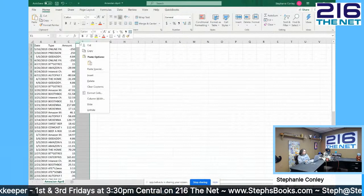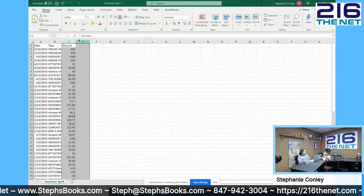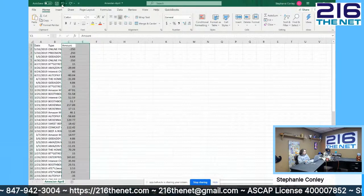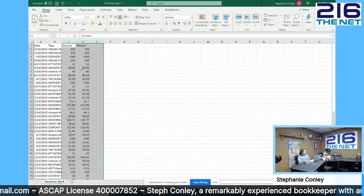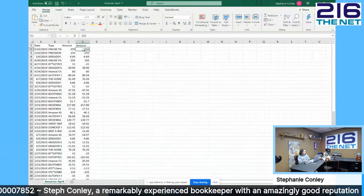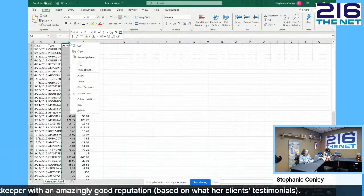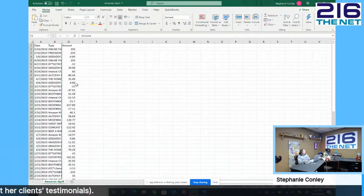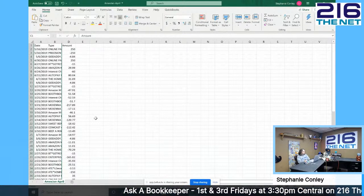So what I typically do, when I have a client or myself that has an Amex, is create a formula to reverse it. This way now the payments are positive and the transactions are negative. And then this middle column here, the bad one, I can hide it for when I do the imports, so that I don't accidentally select the wrong one.